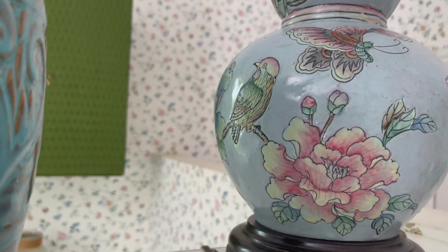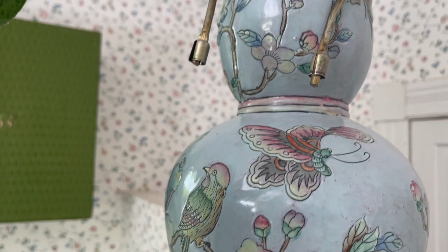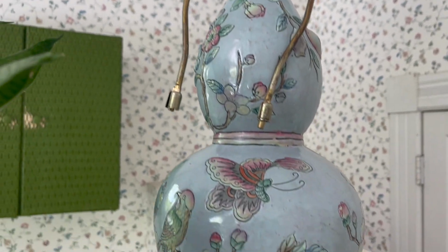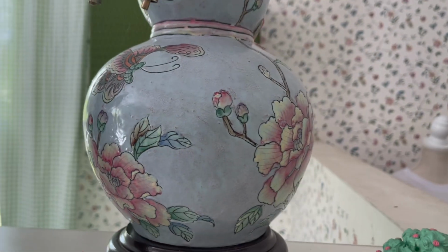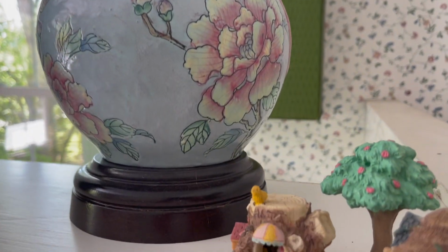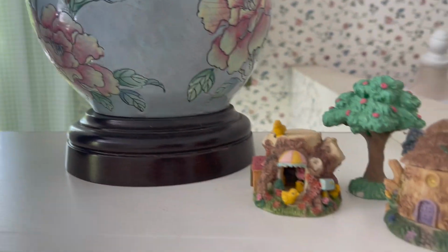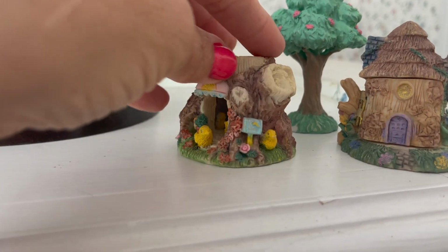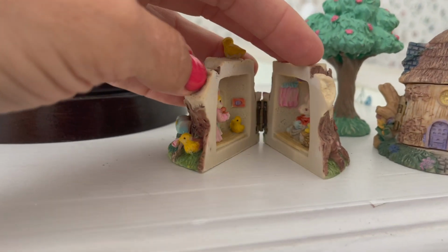I purchased this lamp at a thrift store and I just about died when I saw it. It was only $12.99 and I absolutely love it. I love the design on it. It's just so beautiful, so perfect. But I am still looking for a lampshade to go with it. I think I'd like to get a pink lampshade.